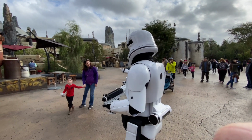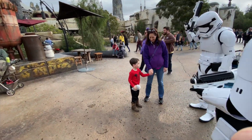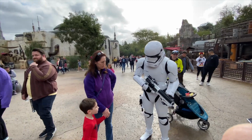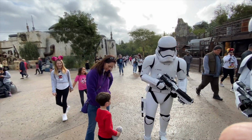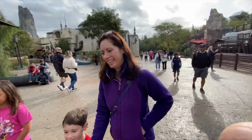Just a moment. Excellent. Keep them in line. This outpost has enough troublemakers. That is affirmative. He looked a little scared.